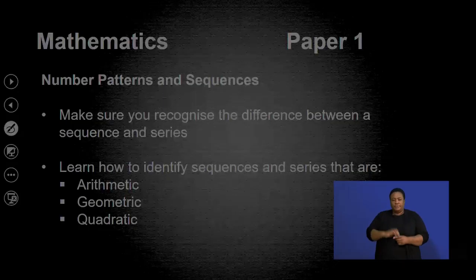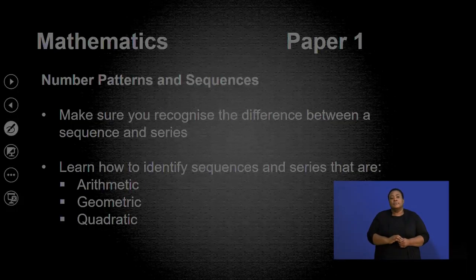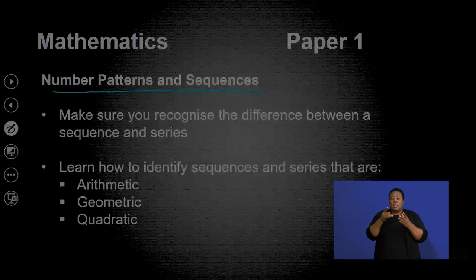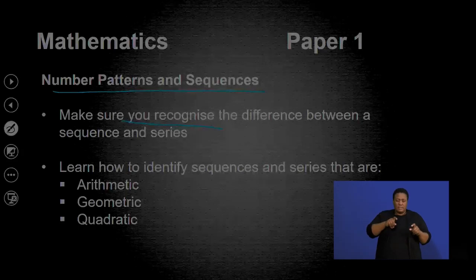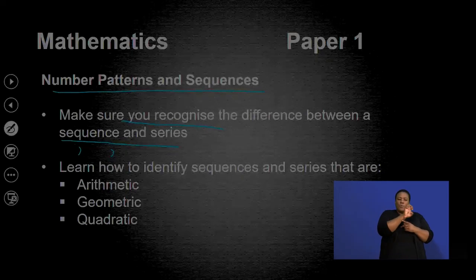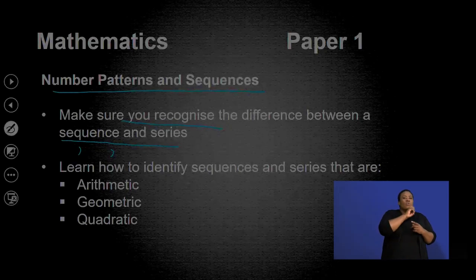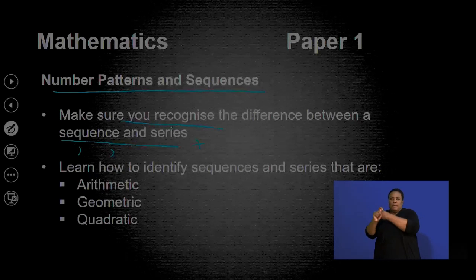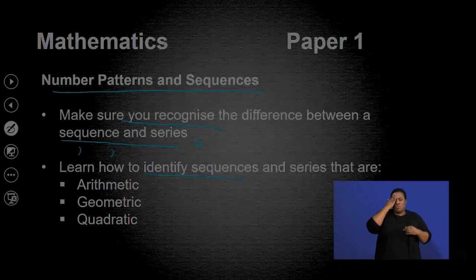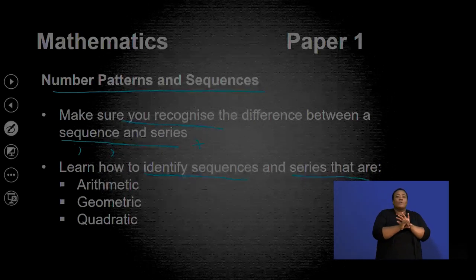So the concept is from number patterns and sequences. So here a few notes for you to please make sure that you know. You need to recognize the difference between a sequence and a series. So a sequence, we normally use our semicolons because it's a term after the other. And with a series, we are normally adding the terms together. So that's what I want you to please look at. And then lastly, you also need to know how to identify the sequence and the series that are there.